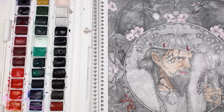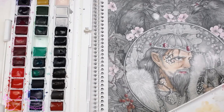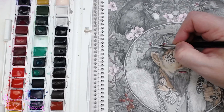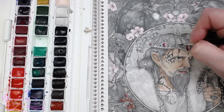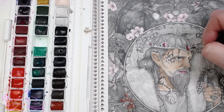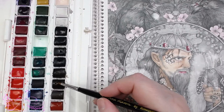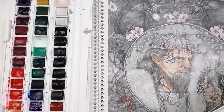And a little bit of Hooker's green, it's a bit darker in the shadows of each of these little crystals. Don't drop your brush. Add some of that Van Dyke brown to the Hooker's green, I think. So some dark, yeah.